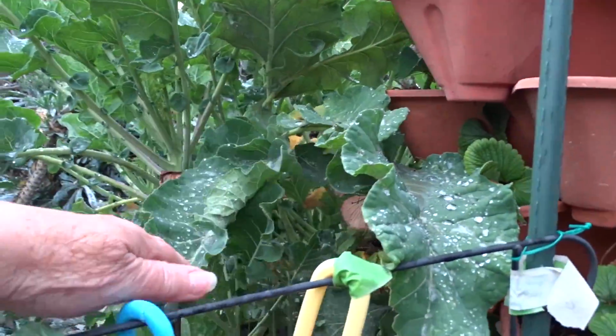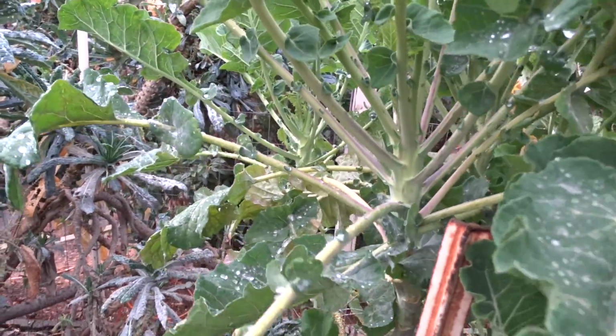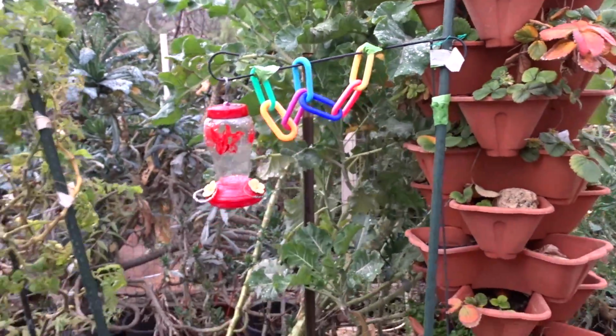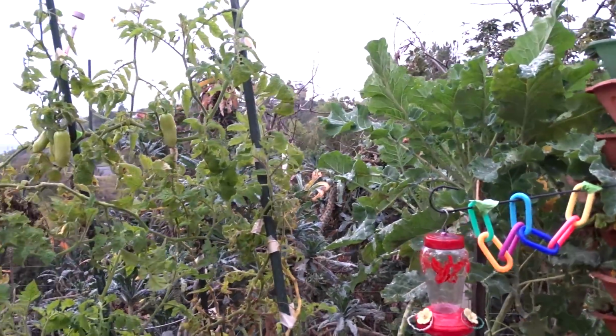This is, of course, that purple. Look how purple it is inside there. I don't know if you can see that. This is the purple sprouting broccoli that has yet to throw any broccoli, but I'll tell you, the leaves are really nutritious and good, so I'm really happy with that.